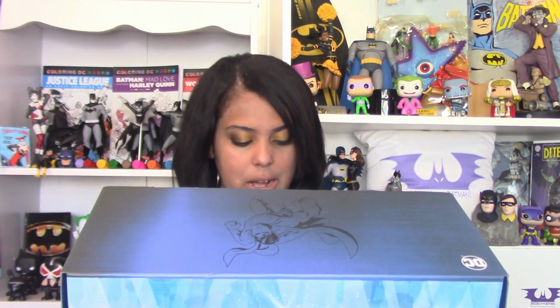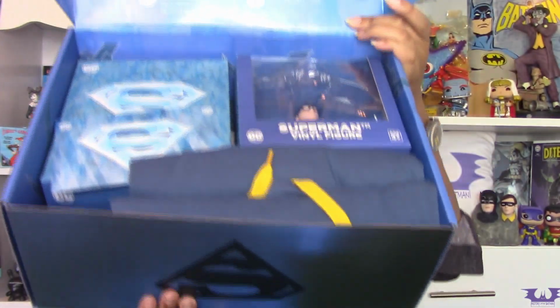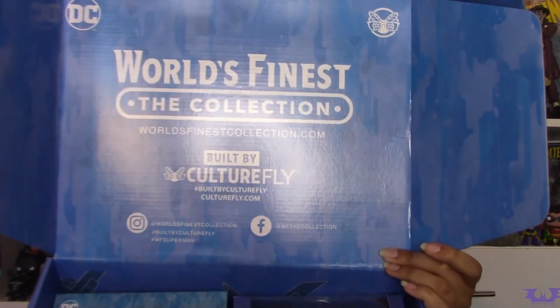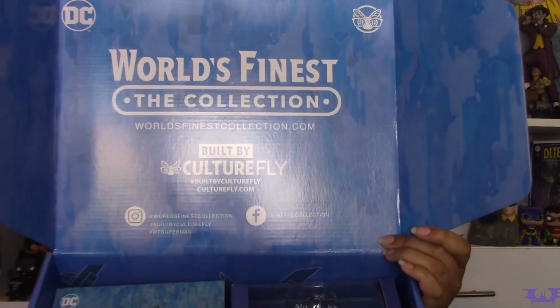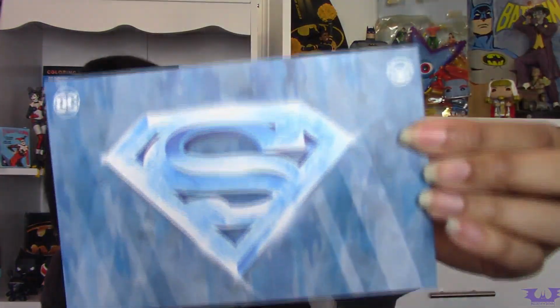Oh my gosh. So when you open the box, this is what it looks like inside. I really hope you can see it. The inside of the box says World's Finest, a collection. It has a social media. But yeah, we got cute stuff in here. You get a card that tells you everything that is in the box.